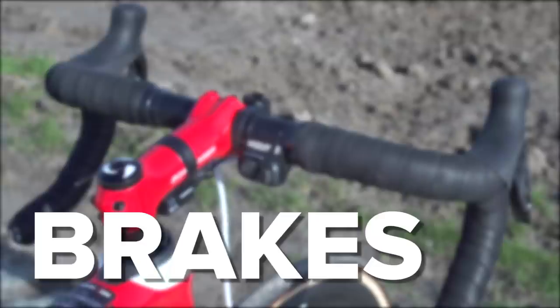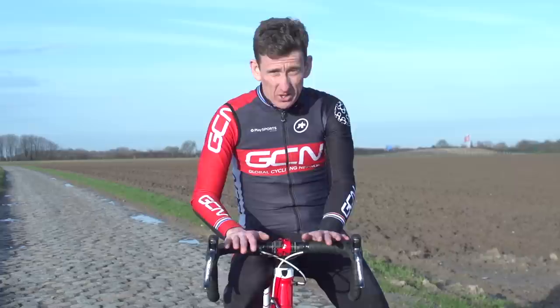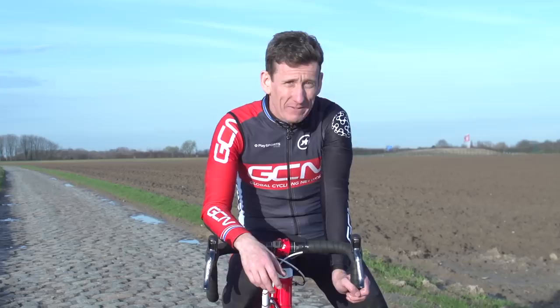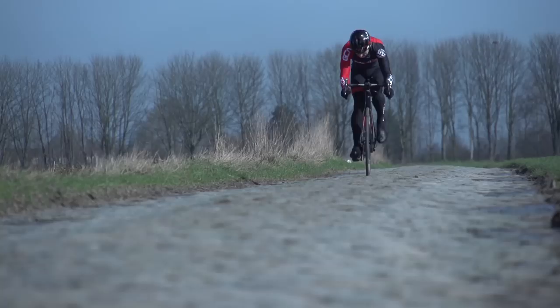Many pros also opt for cyclocross style levers here on the tops of the bars, but whether you use those yourself will depend on how you ride the cobbles, either on the tops or down on the drops. Although they may actually get you out of a difficult situation should you have to brake suddenly whilst riding on the tops, because you won't have to move your hands round to the brakes. Now, they're probably more relevant if you're riding on an organised ride with a lot of people around you, but not so much if you're just riding solo.